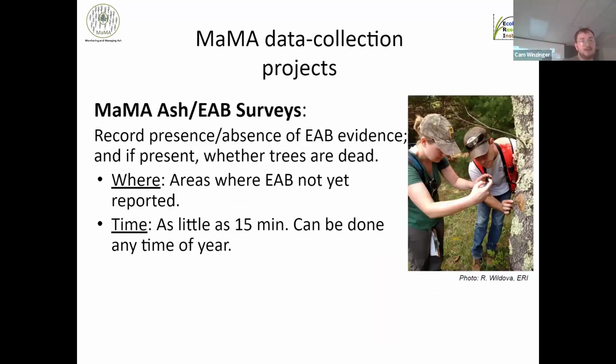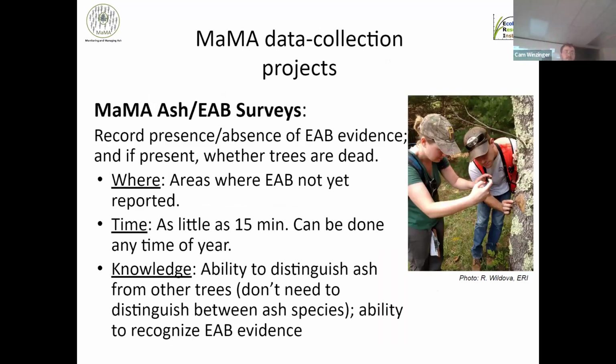So the MaMA ash and EAB surveys, this is when you go out and you record the presence or absence of that emerald ash borer. And if it's present, you're also going to be recording if trees are dead. You can do this in any area where EAB has not been reported. So thinking about the map, anywhere where there weren't colors laid over it, that's where you want to do these surveys. Because if we know that emerald ash borers are there, then we know we should be looking for those lingering ash trees, or at least returning to look for them once mortality has been reached.